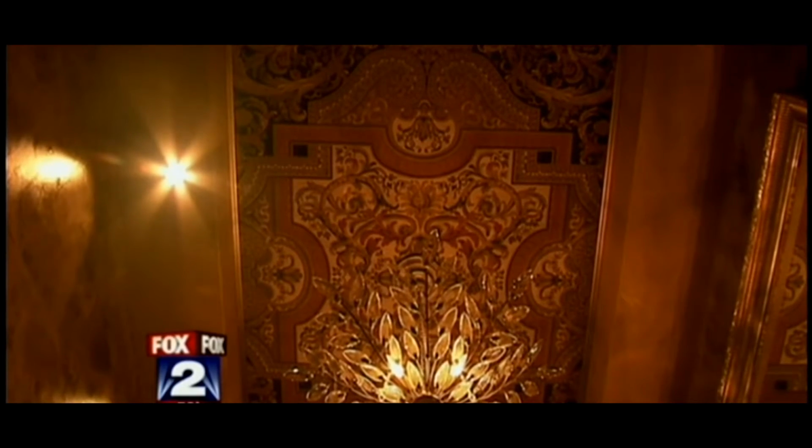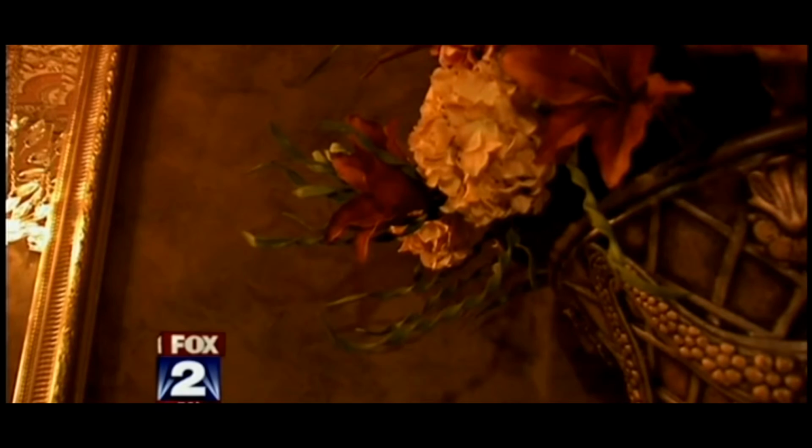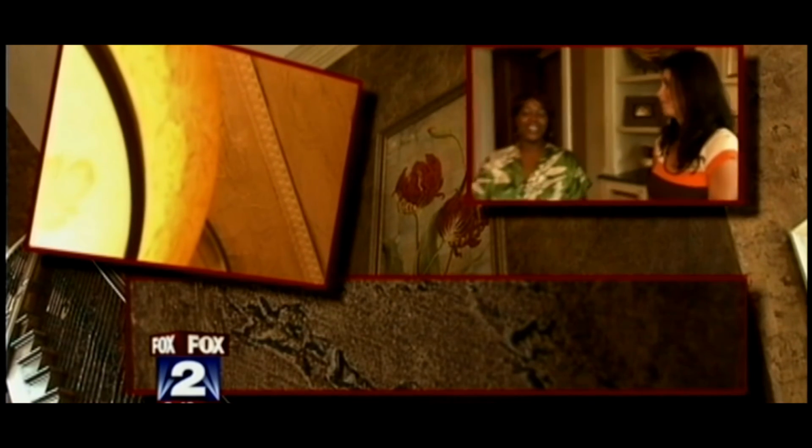But Barbara says rooms like these don't have to be out of your reach. We do houses that have great rooms, and then we do other houses where we just make the rooms great. And even if it's only one room, it will be a room that will leave everyone saying, wow. It's amazing what she can do. Well, thank you.